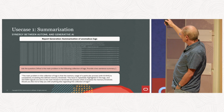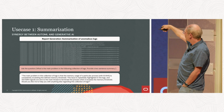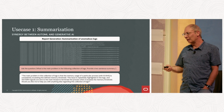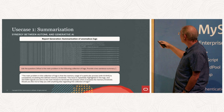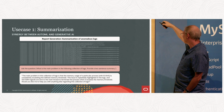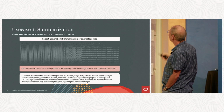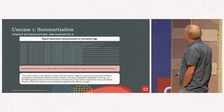Here's an example of the text. So basically log files would just be a standard feed of text files coming from the database. In this case, it's like an OS. I think this is an OS dump. So you see a bunch of SIG terms in there from a multi-threaded application.